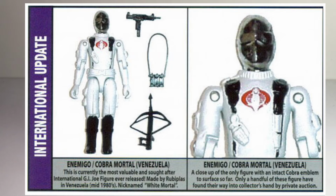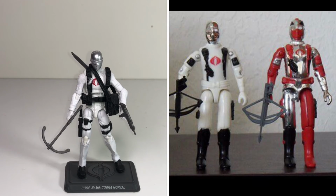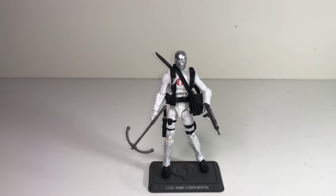But even as an adult collector, it was a couple years into my collecting that another figure was discovered. Apparently there was another version of Cobra Mortal released in Venezuela, and it was a Snake Eyes repainted with a chrome head like Destro, but then an all-white body with a red Cobra logo. And he was also named Cobra Mortal. So that was a newly discovered figure, and fans were freaking out and clamoring to get that figure.